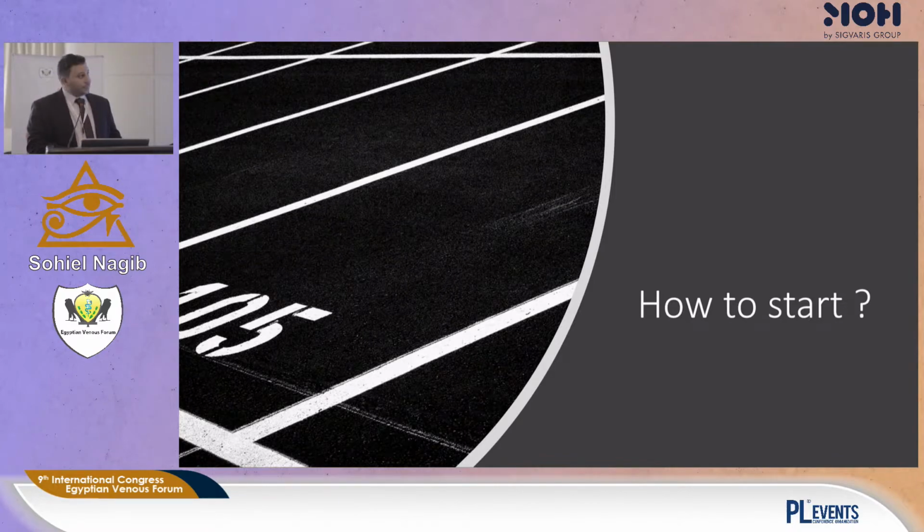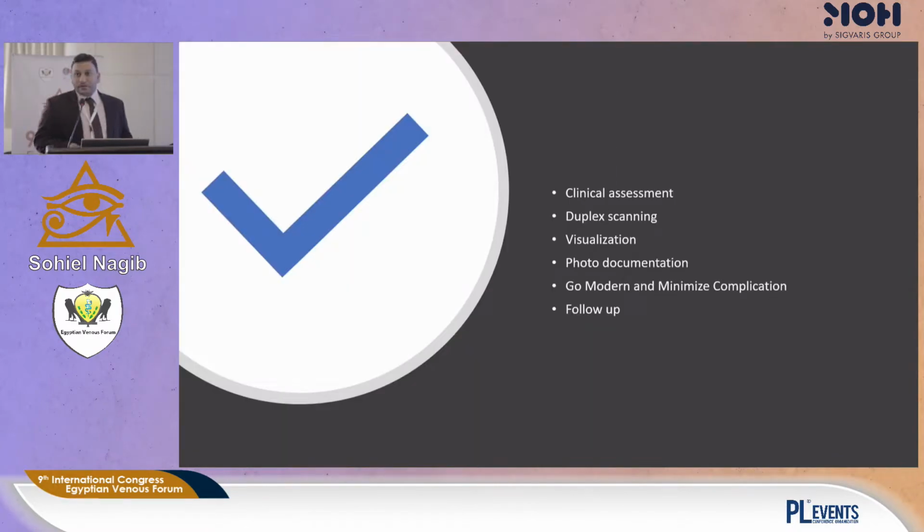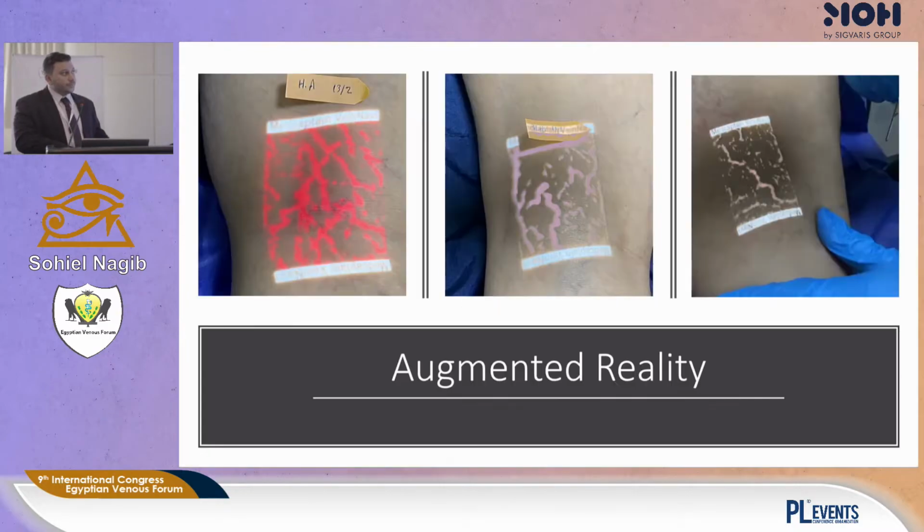How to start? After we had heard clinical assessment, duplex scanning are cornerstones that I will not go through. But we have visualization, photo documentation, go modern and minimize complication and follow-up. First, the visualization. I think augmented reality is a very important stone in our results. You have to know how to see the veins to put a proper plan for treatment. Also, it's very important for the follow-up.